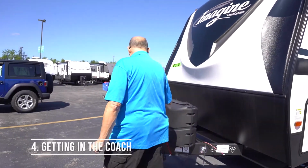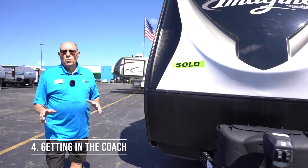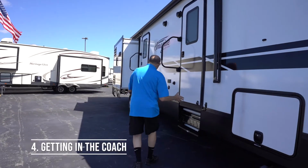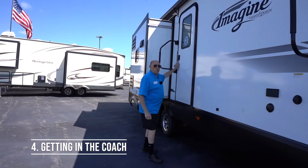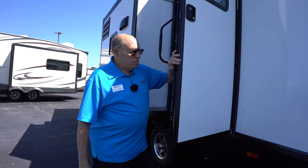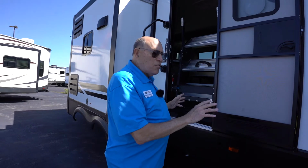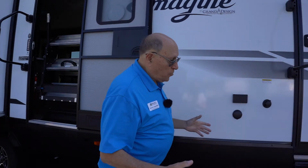getting in the coach. Now remember, we said at this point the slides aren't open, but for the purpose of demonstration today, we did open the slides. So the first thing we want you to consider, this particular unit has 2 doors. And I always try to point out in a show through a safety issue that we concern ourselves with. We've got to deal with the doors, and once you're in place to stabilize the coach, we have a jack system here, or a stabilizer system.